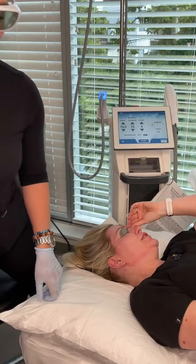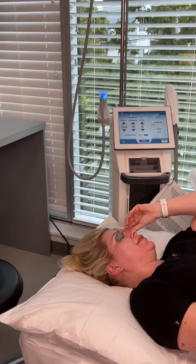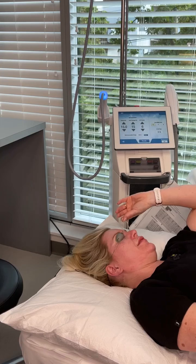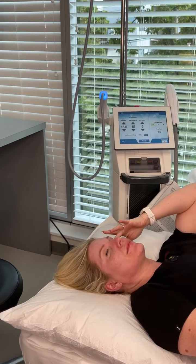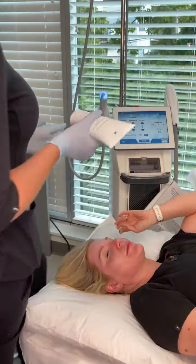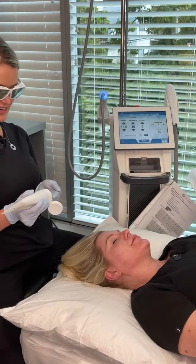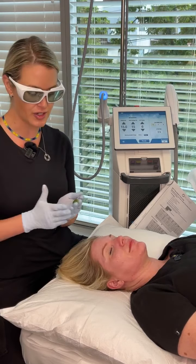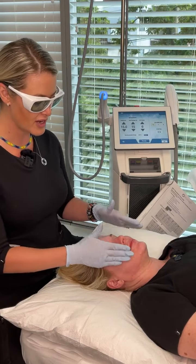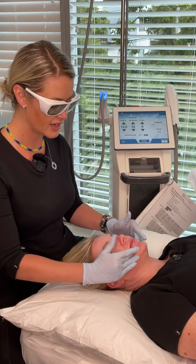Okay, so I'm going to put a little mask on her. Boom. Hydrating mask. Nice to keep the blower on her. So after we use a PhytoCorrect gel by SkinCeuticals, it just has some aloe, cucumber, thyme, very hydrating, calming on the skin.